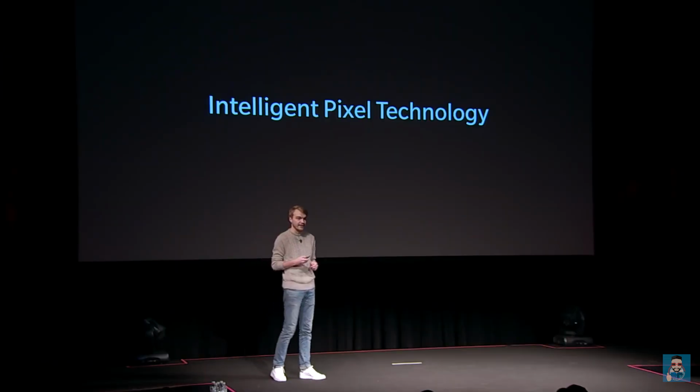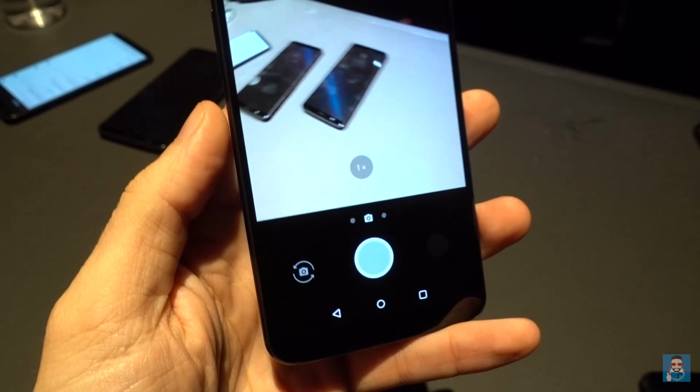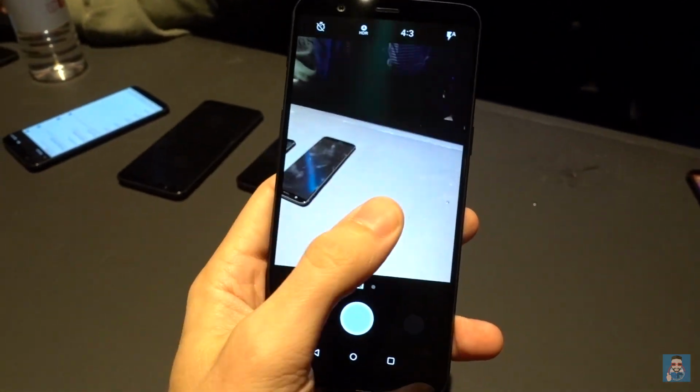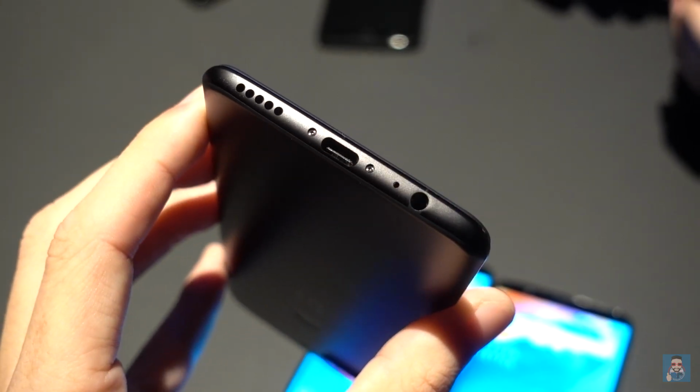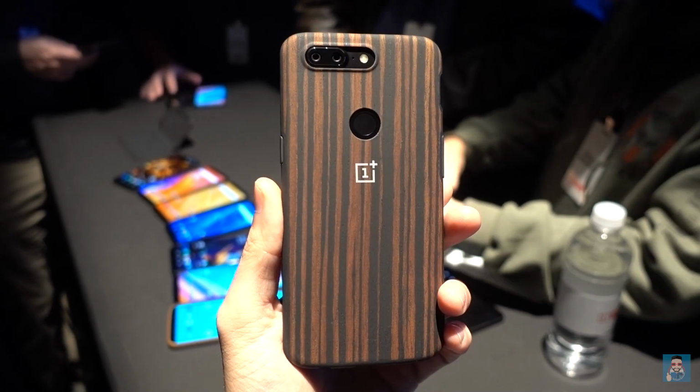In addition to this hardware change, they're implementing something on the software side as well, dubbed Intelligent Pixel Technology, which captures 4 pixels inside of one for supposedly better imaging. Other than that, the front camera is the same as the OnePlus 5, and the app will remain familiar to you as well. As for its design, it still retains the horizon line and the beautiful symmetry of the OnePlus 5 with its art design.